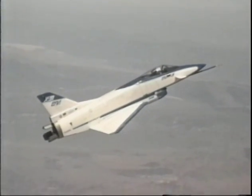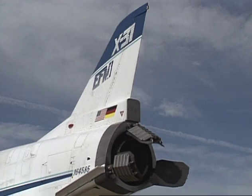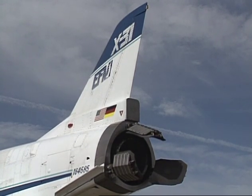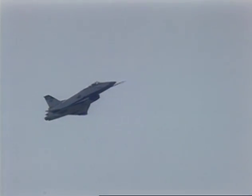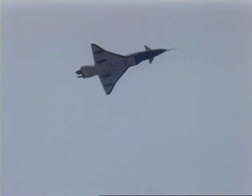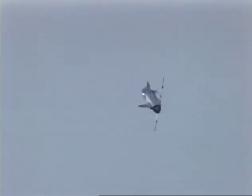But in 1992, NASA and the U.S. Air Force joined the X-31 research team, and the test flight program was moved to the Dryden Flight Research Center on Edwards Air Force Base. And before too long, the X-31 was turning in some extremely impressive results.